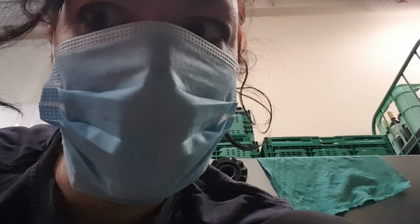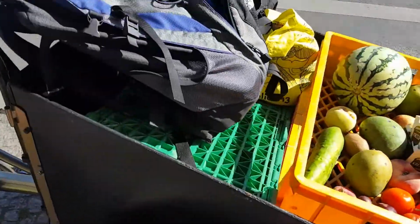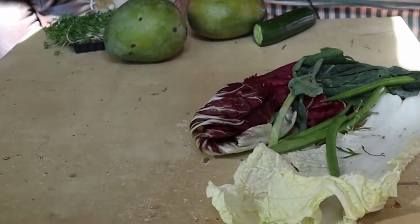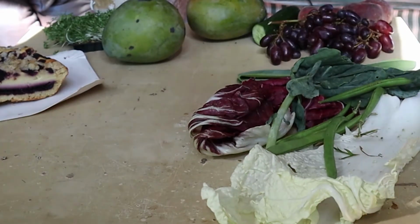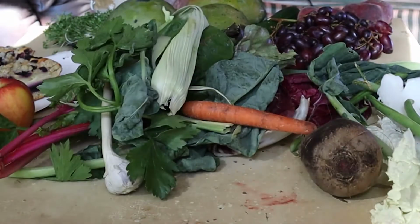Now that I was awake, I got some crates and a cargo bike, and I combined the two by putting the crates on the cargo bike. Then I rode over to the supermarket, where I don't think I'm supposed to film, to be honest. The supermarket employees handed me discarded food, mostly bread, fruit and vegetables. I threw away the really moldy ones. Then I rode home, where I was shared between about 20 people.